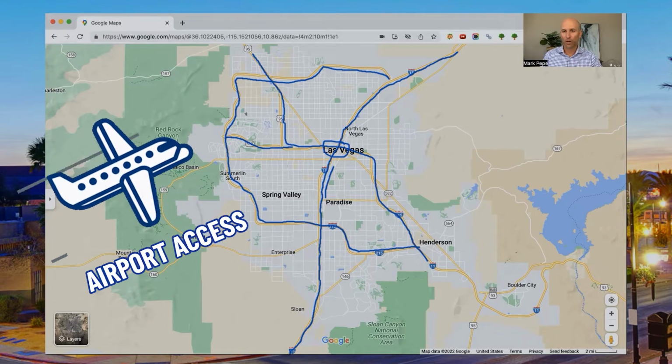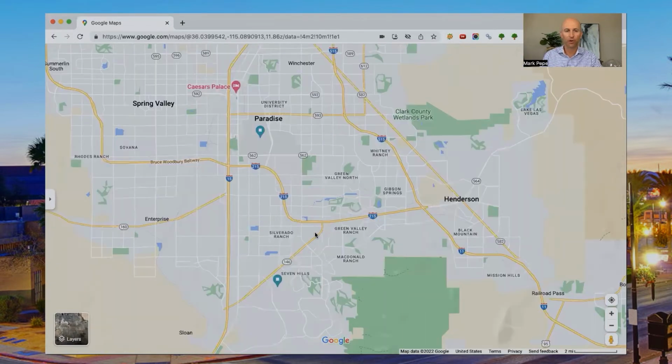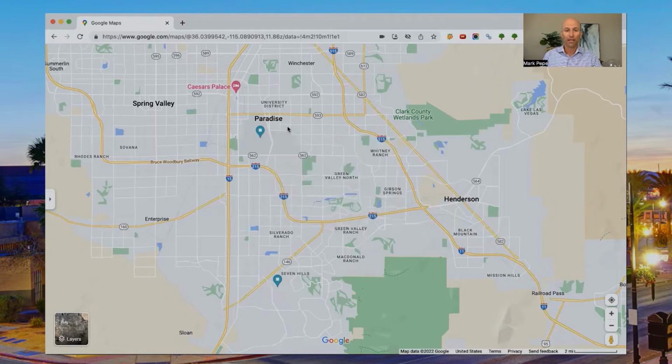Airport access, so let me show you where the airport is. Actually, there are two airports I wanted to highlight. The first and the major one is Harry Reid International Airport, which was just recently renamed from McCarran International Airport earlier this year. The quickest way to get to the airport, if you are living in the east part of Henderson, is the 215 right through here. You can hop on Lake Mead from Lake Las Vegas and Cadence, take Lake Mead all the way down here, and take the 215 all the way up here and into the airport connector, right into the airport.